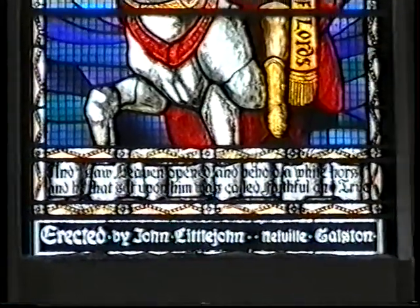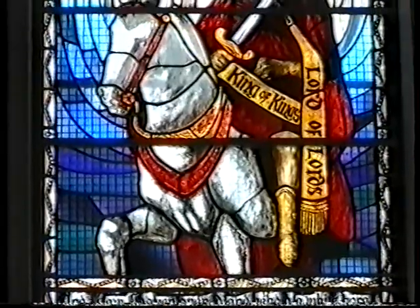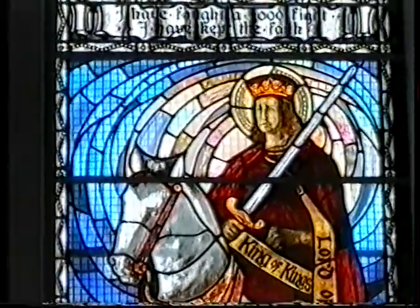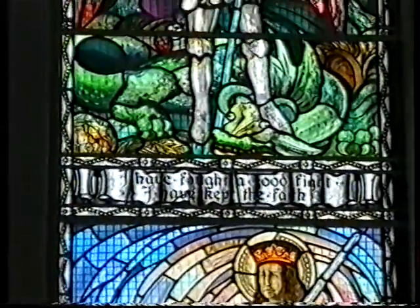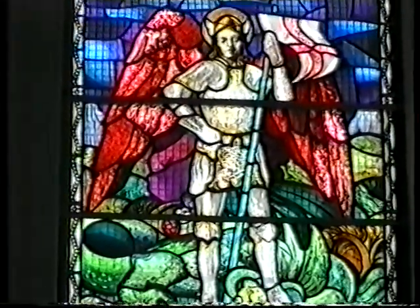We know that there was a vicar of Galston in 1444, by which time a cross stood in what is now called Cross Street, which was formerly known as the Lake Kirkyard, and where the fairs were held. The cross was removed in the 19th century.